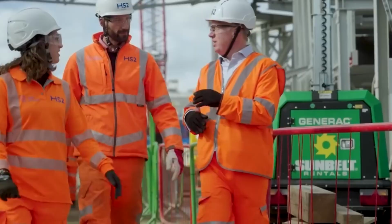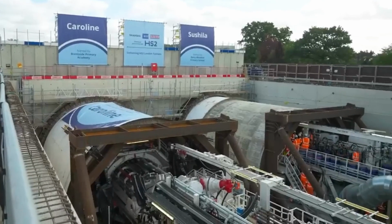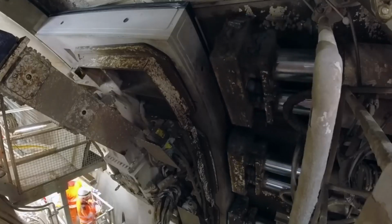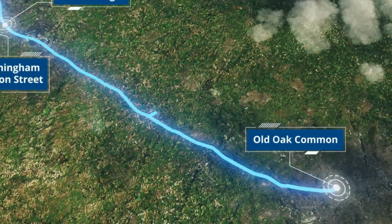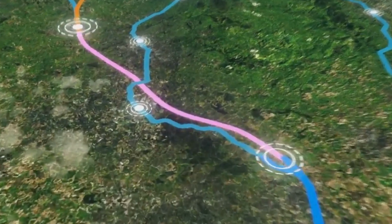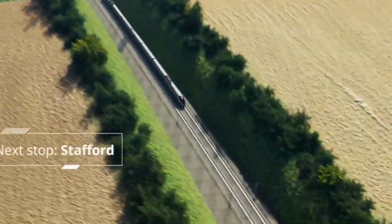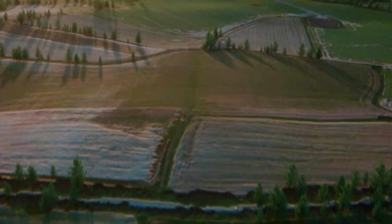With a jaw-dropping budget of $132 billion, High-Speed 2 aims to build a network that connects London with major cities to the north like Birmingham, Manchester, and the East Midlands. It's like they're building a magical portal for commuters. When it's done, the High-Speed 2 will cut travel times dramatically. London to Birmingham? Zip there in under 50 minutes. It's like teleportation without the risk of getting stuck in a wall.